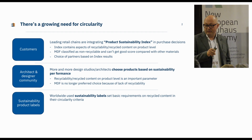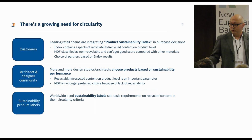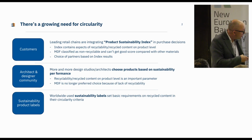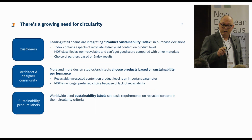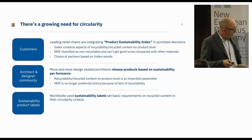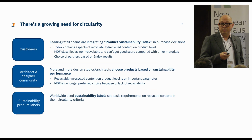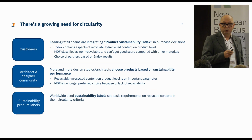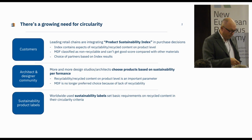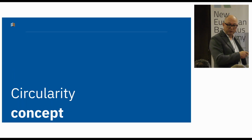MDF, if it is considered non-recyclable, will have a bad score, and the retailer in the end will choose another product. Same thing for architects and designers. They choose more and more based on sustainability performance parameters. And finally also, for instance, cradle to cradle. If you want to have a cradle to cradle certification gold, you must have post-consumer recycled content. If not, you cannot reach quality. So that's why we said, okay, we need to work on that. We need to make sure that this stigma disappears.